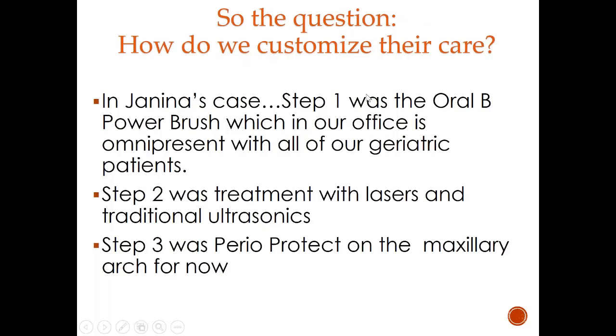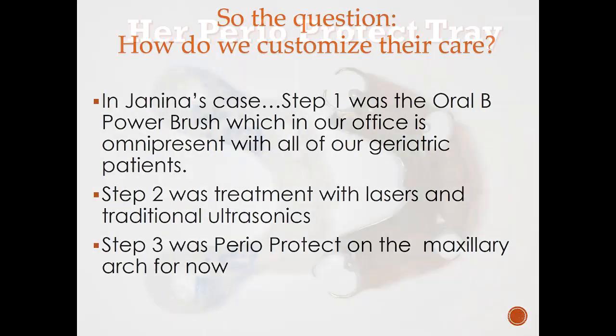So what did we do? We first put her on an Oral-B power brush. I use the Oral-B, it makes a great trial brush. So they actually can demo it in the office. We go over this with our patients. Step 2 was we treated her with lasers and traditional ultrasonics, and then we took impressions for PerioProtect.